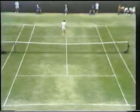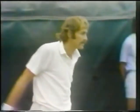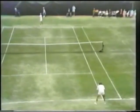It's a beautiful shot. John Newcombe went down. 15-40. Big forehand by John Newcombe. 2 points for the break, 15-40. And it's 1-4.